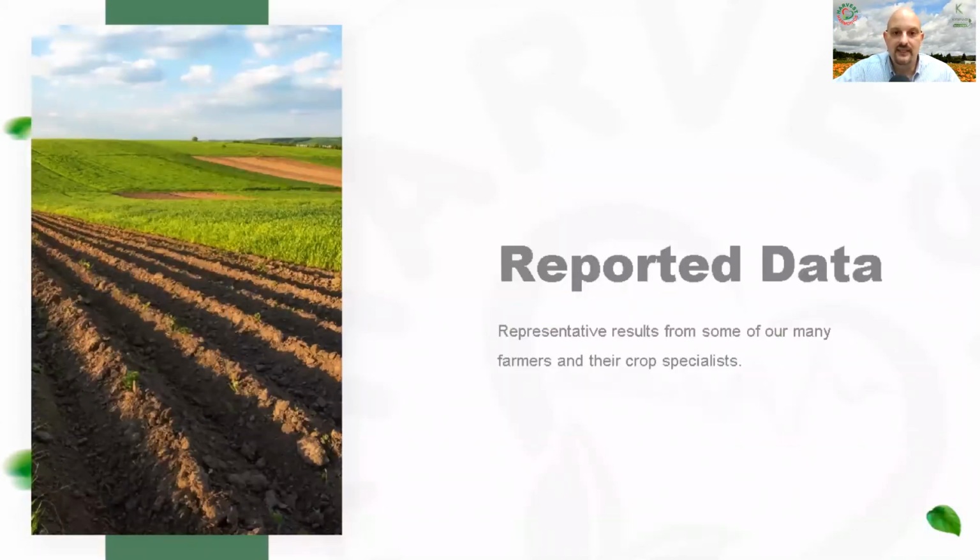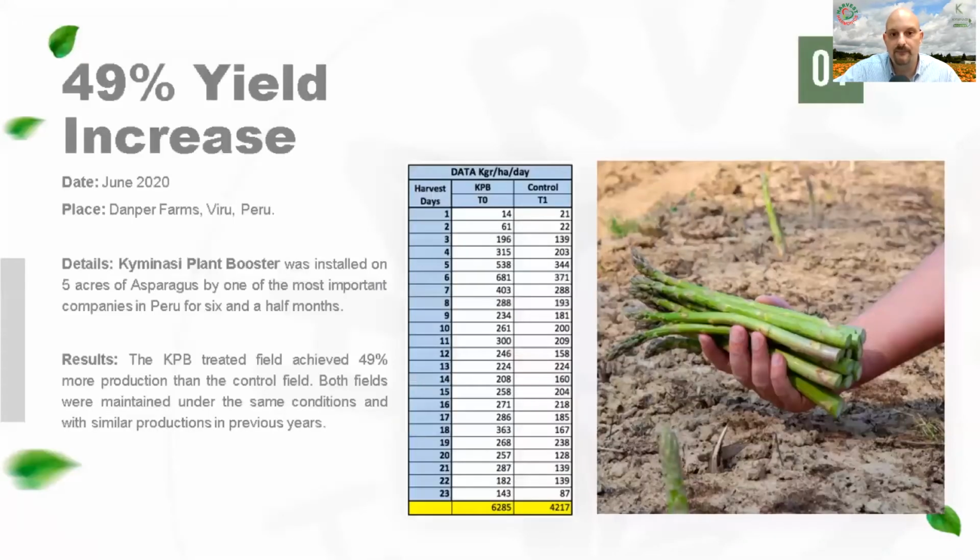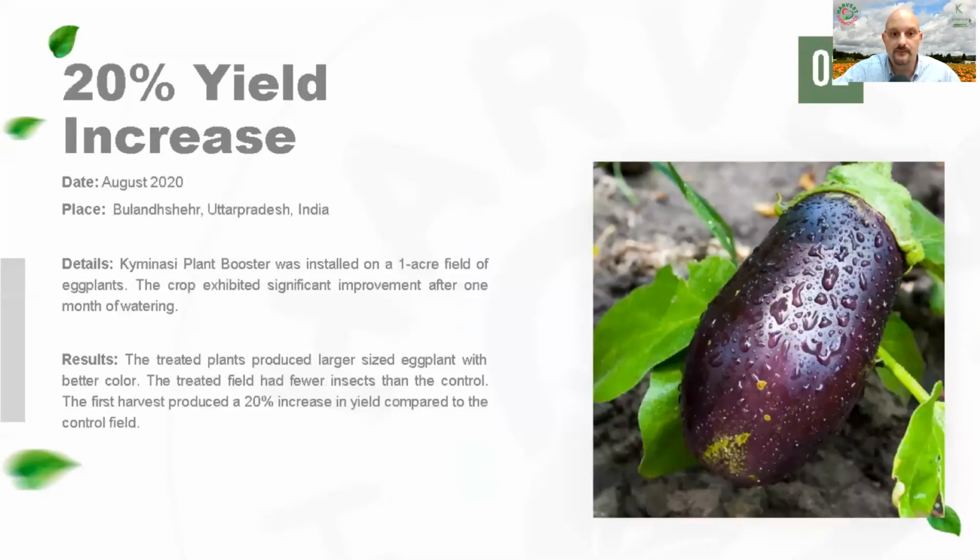So let's take a look at some of the examples that we're seeing just this year by using the Kyminasi Plant Booster. First, we saw a 49% increase in yield on asparagus down in South America. And here we see a day-by-day analysis and comparison of the Kyminasi production versus control. On every single day except one, the Kyminasi fields outperformed the control fields.